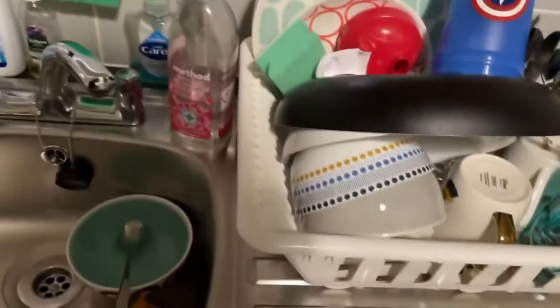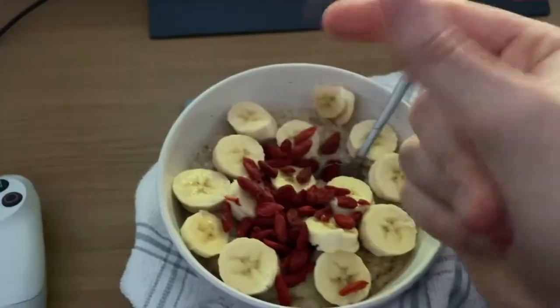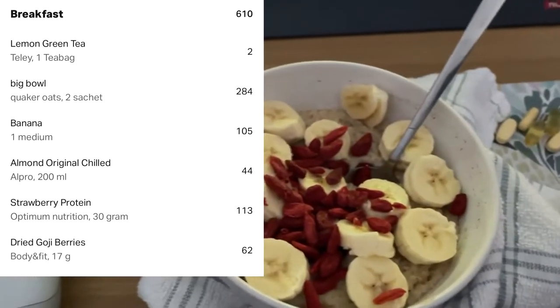All right, the kitchen where the magic happens. First meal of the day. Let me do this. 3, 2, 1. So yeah guys, as you can see on the screen, breakfast is served.